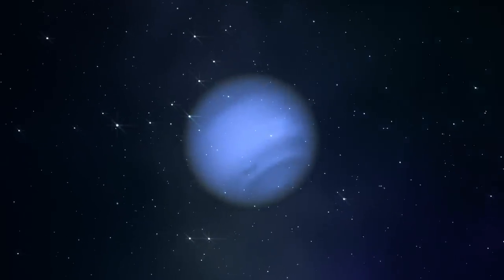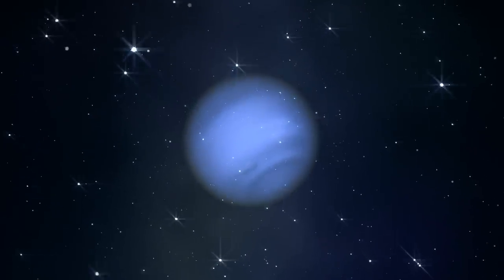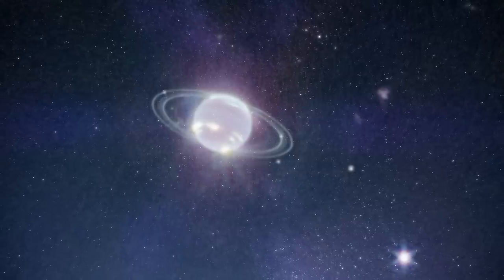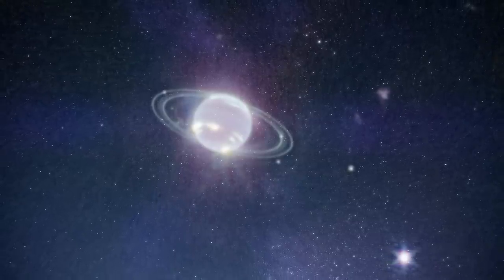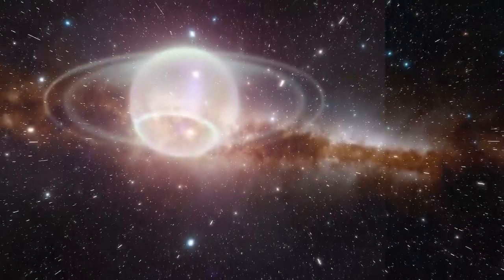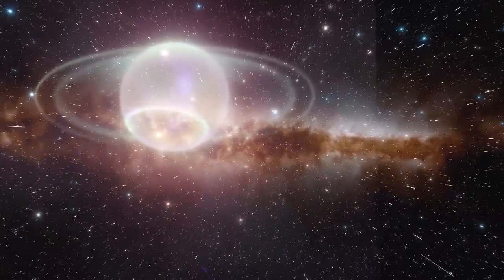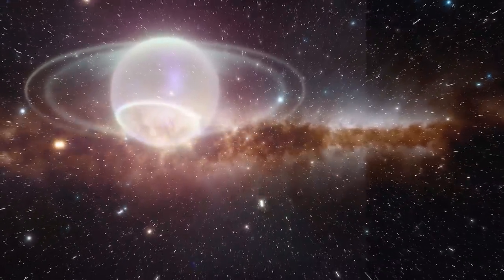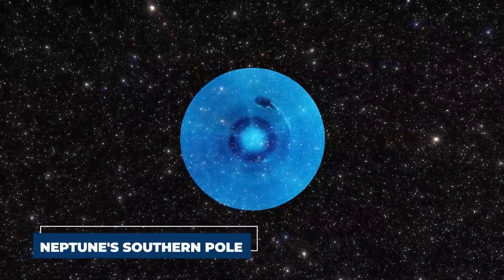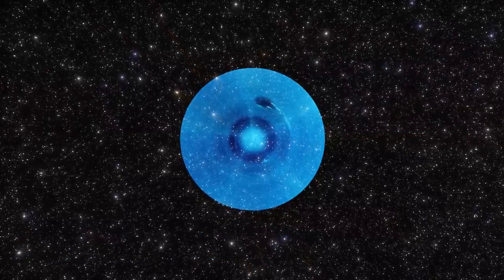The image's bright spots in Neptune's southern hemisphere are among its most eye-catching features. These are high-altitude ice clouds that reflect sunlight before it is absorbed by the methane in the clouds. And if you look closely, you can also spot a continuous band of high-latitude clouds surrounding a previously known vortex at Neptune's southern pole. But that's not all.